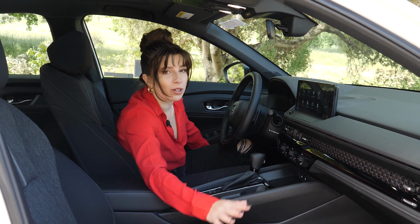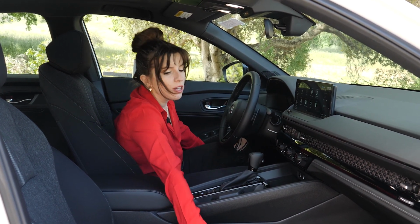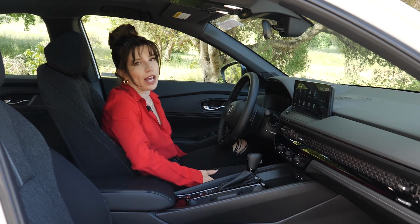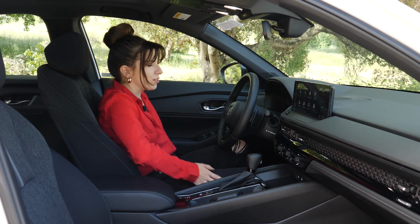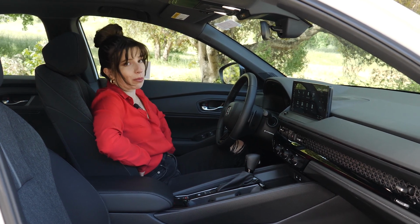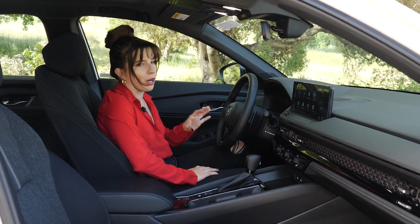By the way, your passenger seat is going to be a manual adjustment only, while your driver's seat will be a 10-way power seat, and there's also a 2-way lumbar adjustment, so you can get some extra support on your back. Again, cool feature to have in a base model.